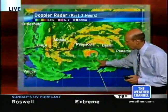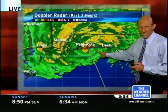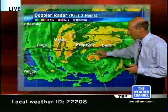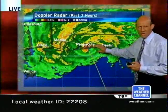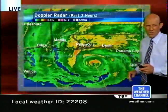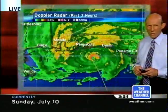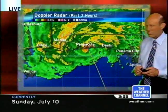There's some strong winds just offshore in the eye wall here, but they may not come down. The strongest winds may not come all the way down to the ground. Near Fort Walton Beach, expect some very strong winds as well. And as the system moves in, there's a very large fetch of strong tropical storm winds that's going to take the power out over a large portion of the western Florida Panhandle over the next 3 to 4 hours.